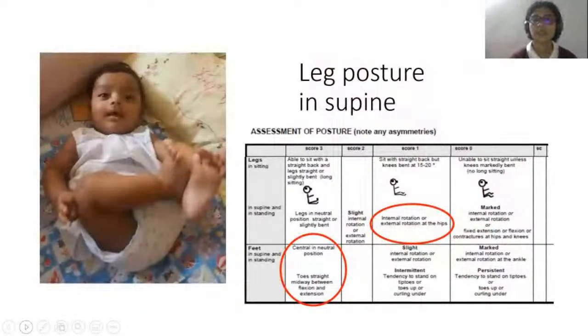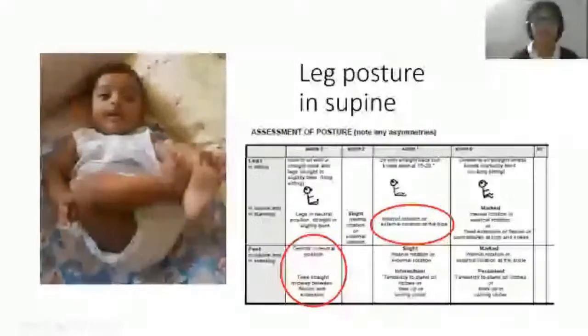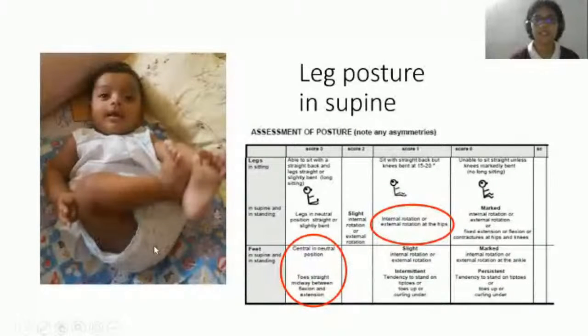So this is leg position in supine. The previous one shows leg position in seated. Now you can see in this infant, there is external rotation at hip, but the feet are in neutral position and the toes are straight.